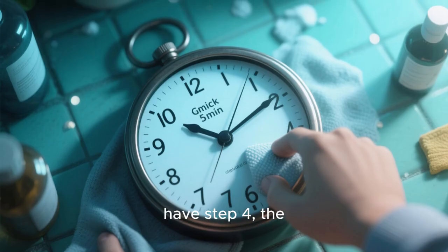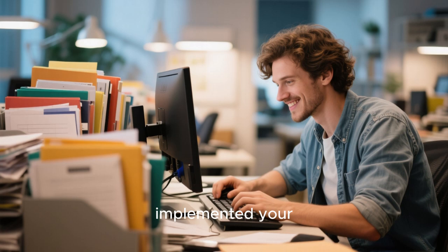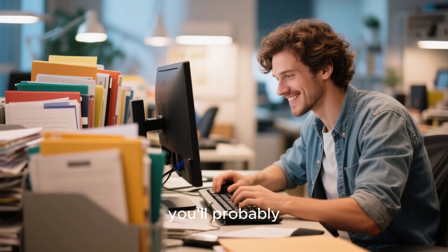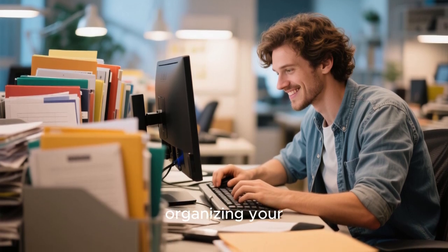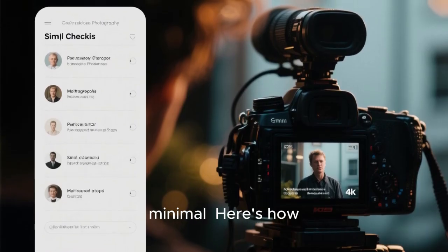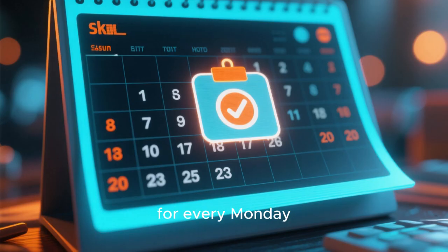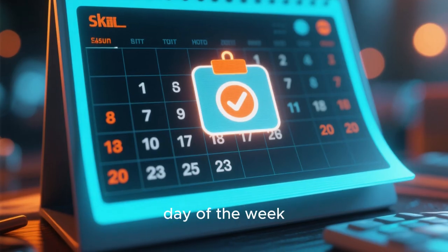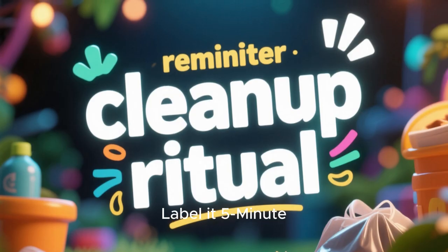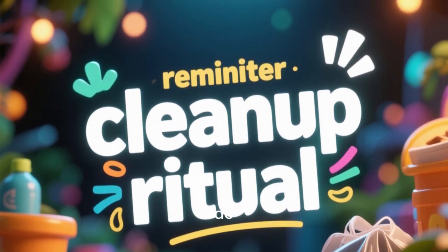And finally, we have Step 4, the 5-minute cleanup ritual. Listen, once you've implemented your new filing system, you'll probably spend a little bit more time organizing your files, and that's okay. But after that, maintenance is minimal. Here's how you do it. Set a recurring calendar reminder for every Monday morning, or whatever day of the week works for you. Label it 5-minute PDF cleanup. When the reminder pops up, here's what you do.